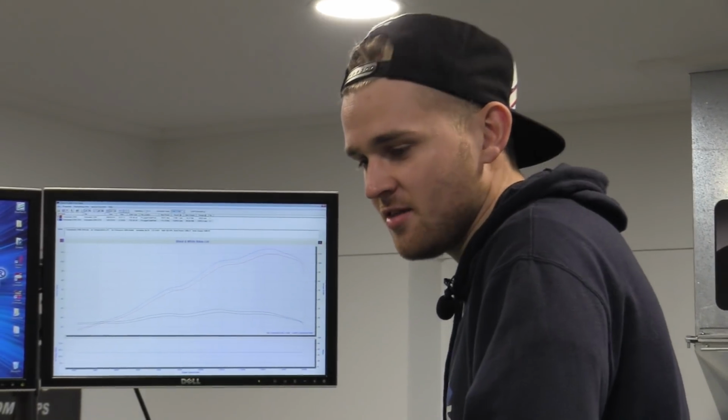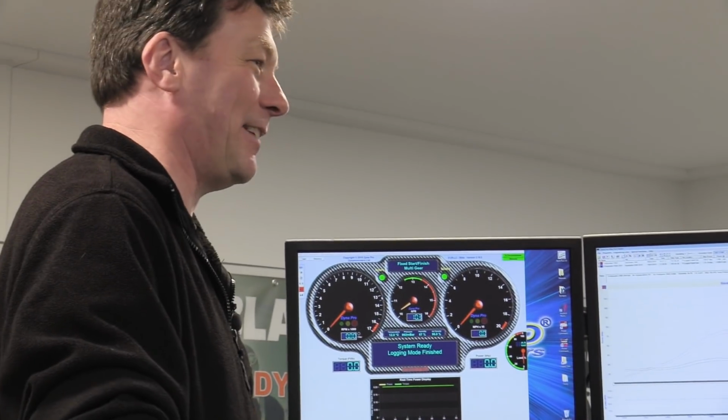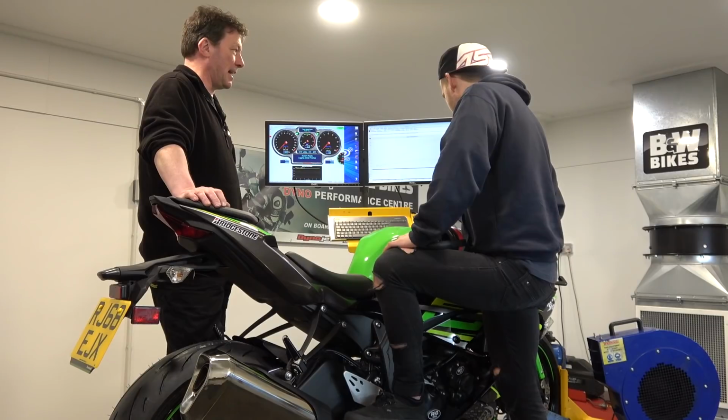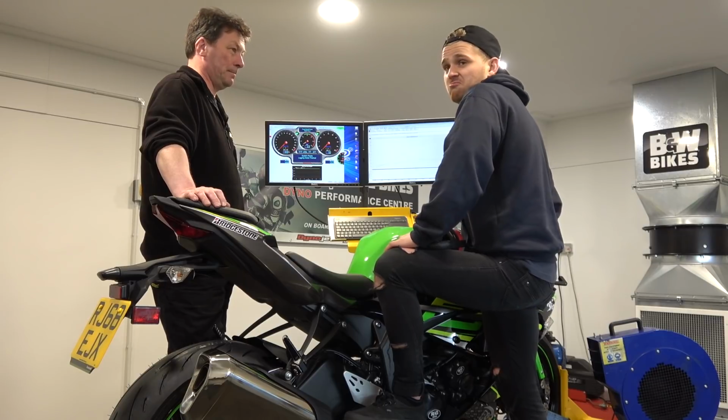I'm sure once we've run it in nicely, it will. You go and bed it in. If you want to bring it back, we'll have another look at it. But yeah, it's 115 off the back wheel, these things. So not bad for a stock 600, even though it's got a few extra CCs. And bet you it's a nice road bike though. Yeah, it is. I've got one, so it's nice.